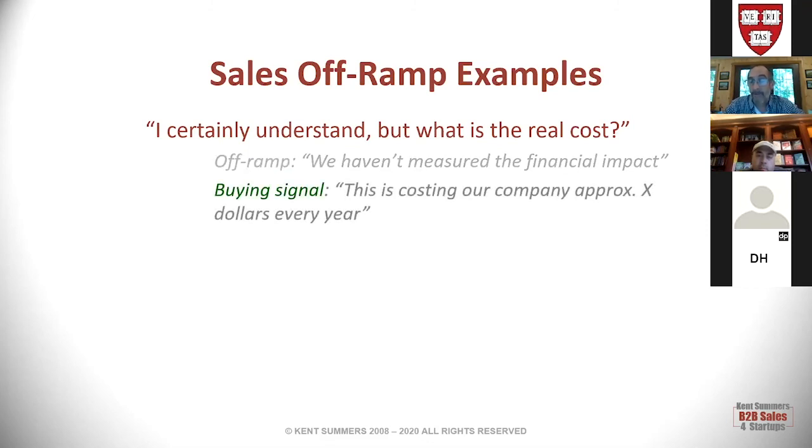It's costing our company approximately X dollars every year, right? That's a clear buying signal, right? By asking a simple, open-ended, non-threatening question. You want to figure out whether your solution, the size of the problem you're solving, is compatible with your pricing.